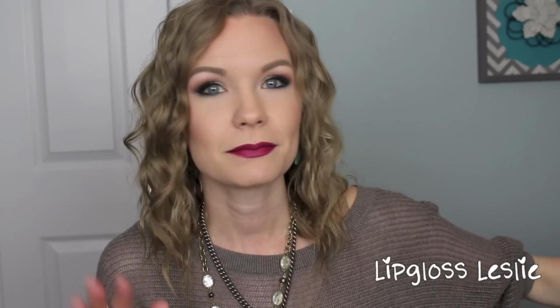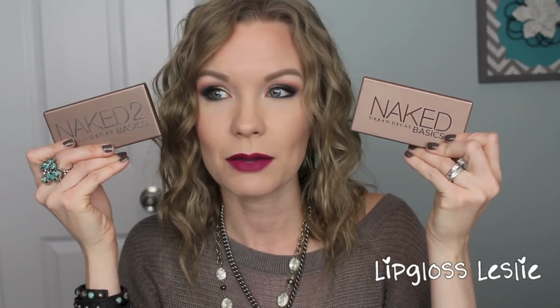So the Naked palettes, all of them are amazing. The first one is my personal favorite just because it's kind of like bronzy shades, and this is just a go-with-everything palette. Everybody talks about it. It really is as good as everybody says. It's amazing. The Naked Basics palettes, I really love these.